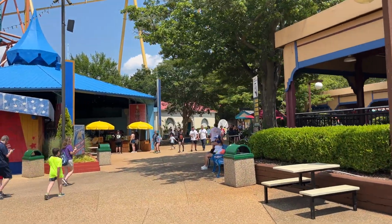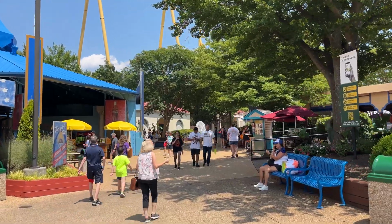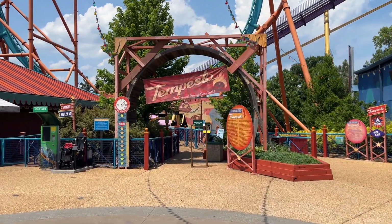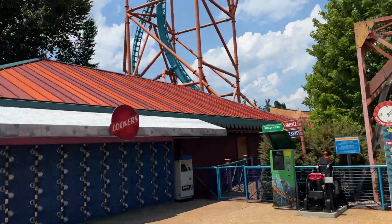Now, over on the right here, you can see this gargantuan fan. They had these all over the park, and it was really welcome on that day. If you follow that little path up there, you'll find the entrance to the Roman Rapids ride, where you can get completely drenched.